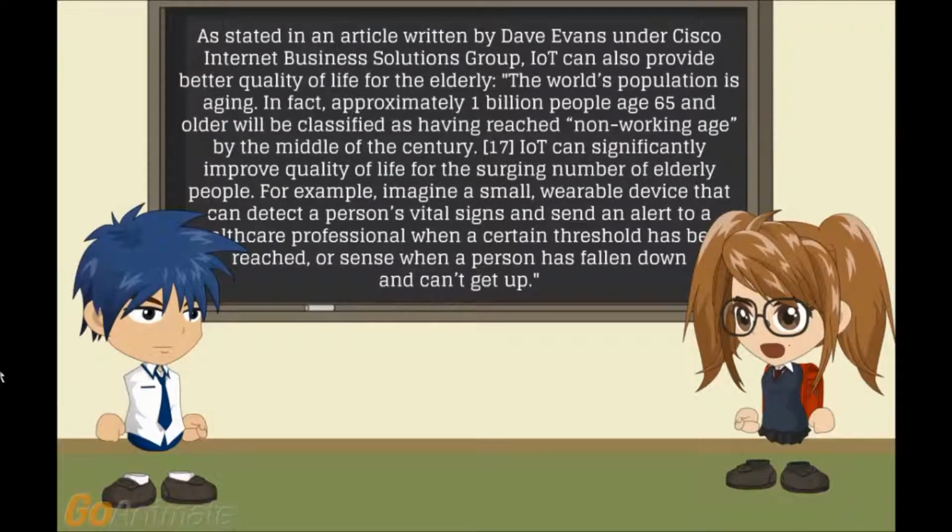As stated in an article written by Dave Evans under Cisco Internet Business Solutions Group, Internet of Things can also provide better quality of life for the elderly. The world's population is aging, it says. In fact, approximately 1 billion people aged 65 and older will be classified as having reached non-working age by the middle of the century. Internet of Things can significantly improve quality of life for the surging number of elderly people. For example, imagine a small wearable device that can detect a person's vital signs and send an alert to a healthcare professional when a certain threshold has been reached, or sense when a person has fallen down and cannot get up.